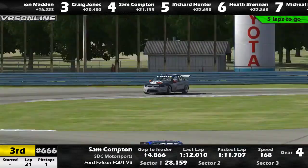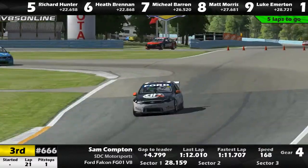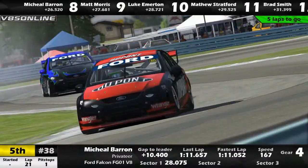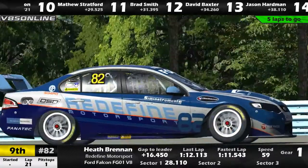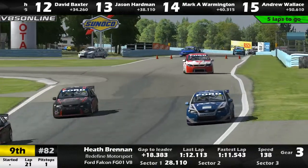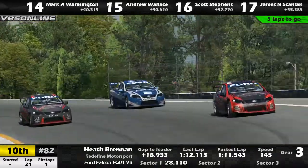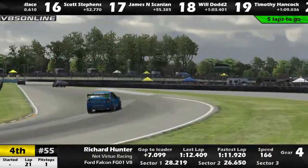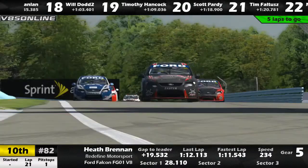Yeah, it's been a terrific drive, Sam Compton, to get back up into the top 3. Oh, it's just behind him, Heath Brennan. He's gone around at the bus stop. He was pressuring Richard Hunter. Yeah, the bus stop is definitely action central at the moment. Similar sort of situation, running too wide into the bus stop, although he did it all himself. Hunter wasn't collected, fortunately enough. Brennan regathers it and is on his way. That's going to drop Brennan down to around 11th spot, behind Brad Smith.